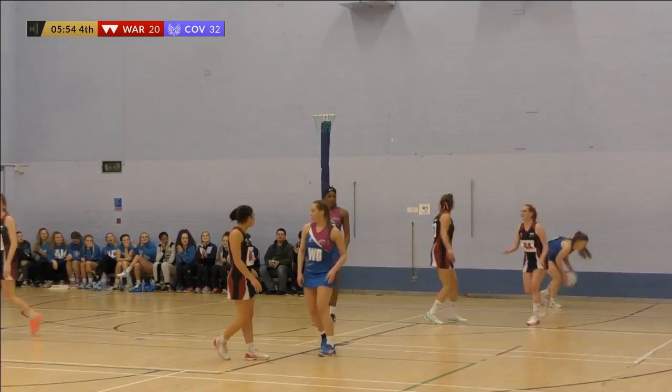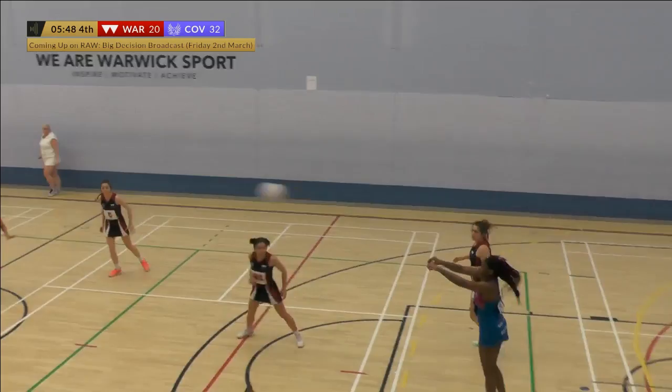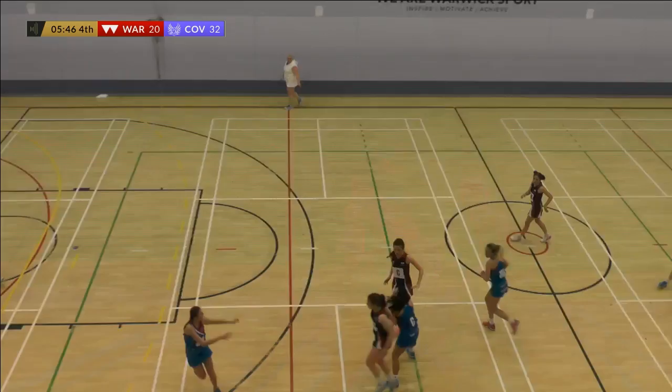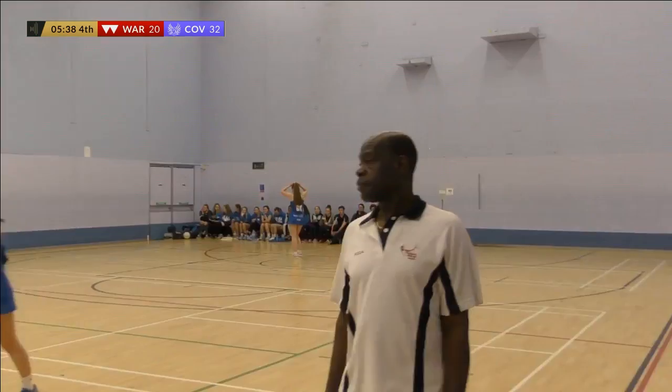Fox will start again for Coventry. Marking by Becky. Yes, oh, an unfortunate one. Couldn't quite make Sarah Keogh. But good block, Emma. There. Lloyd now, there's some space. Unfortunate, just been called for obstruction. Jumped in too soon. Coventry will have the ball again.